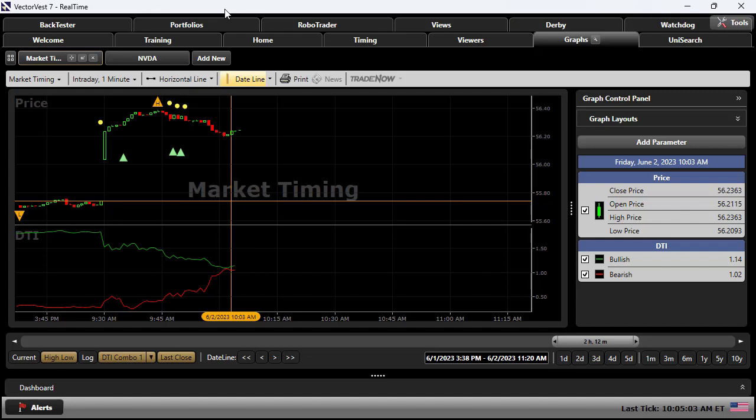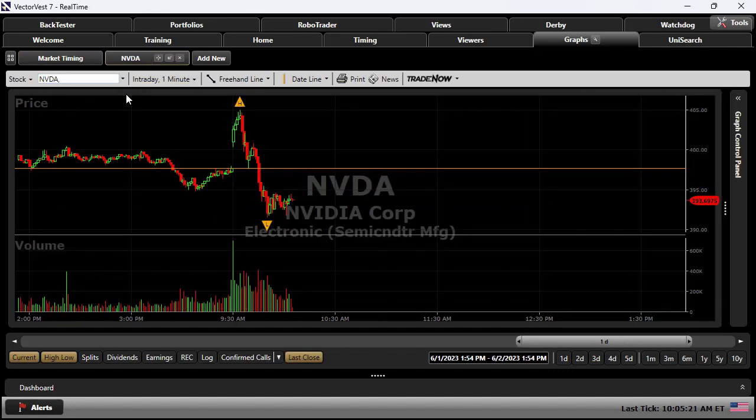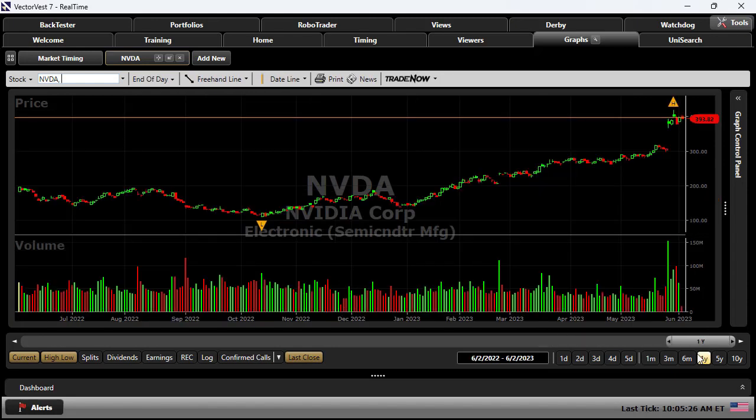The same exercise, the same thing applies on the stock level. We're looking at the market level right now. The same thing applies on the stock level. However, we don't have the DTI indicator. It is a market timing indicator. We don't have that indicator on individual stock graphs, but the same thing applies. Let's take NVIDIA, for example. First off, let's look at the last year. We all know what NVIDIA's been doing.